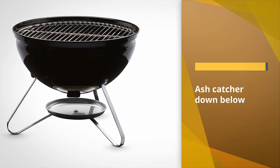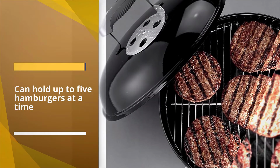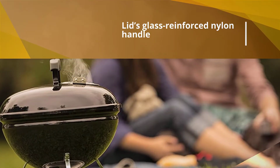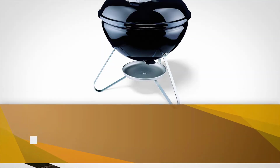This portable charcoal grill can hold up to 5 hamburgers at a time, and the lid's glass-reinforced nylon handle stays cool during use. Reviewers say this product is an unbeatable value, as it's easy to tote around to various events and delivers the same caliber of high-quality food as full-size Weber grills.